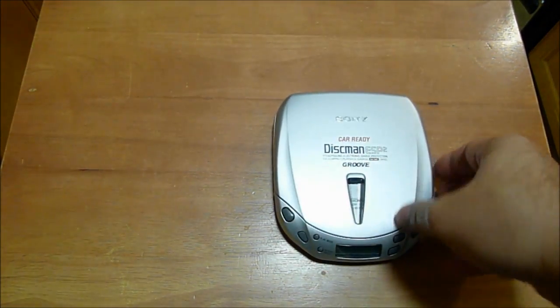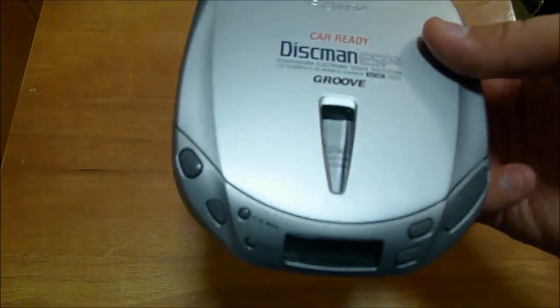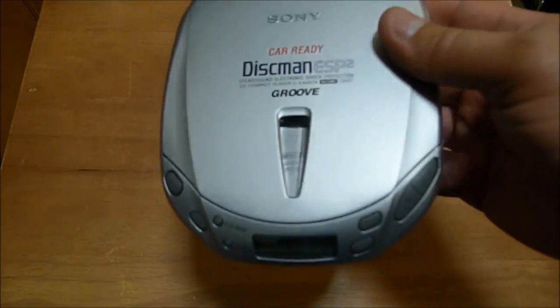Real quick, let's see. Started the day out with a dollar Sony CD player. This is a Discman ESP2. I haven't tested it yet to make sure it works, but most Sony Discmans, if you get them nice and cheap and they're in good shape and they work, they're pretty easy money, especially on eBay.